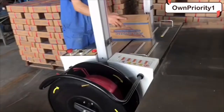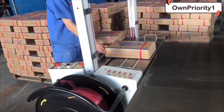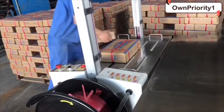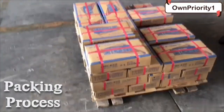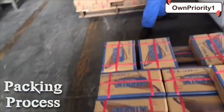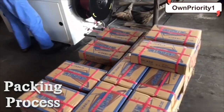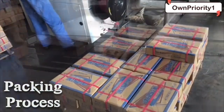So this machine actually wraps everything and seals it up in less than 2 seconds. Then it goes on the pallet. This is the pallet where we now export to anywhere in the world. It's gonna stay on this pallet until it arrives at the final destination.